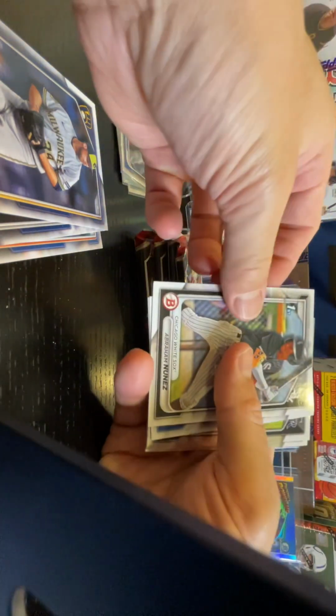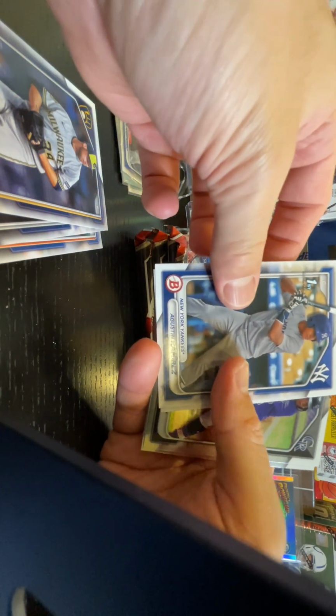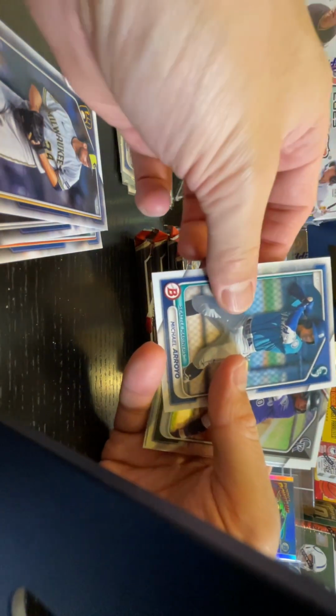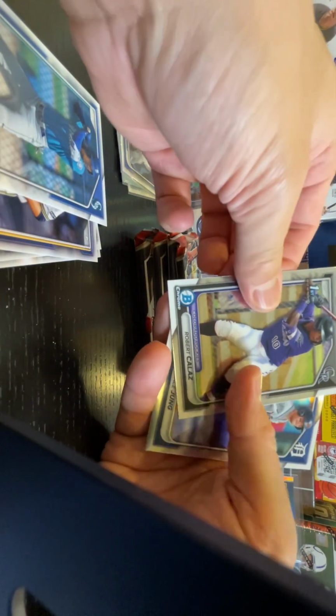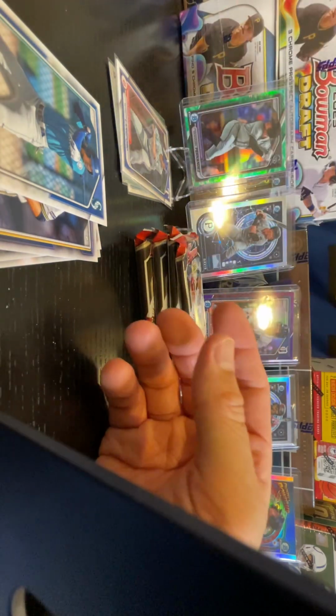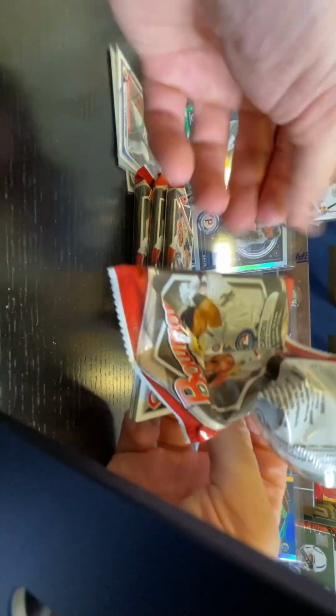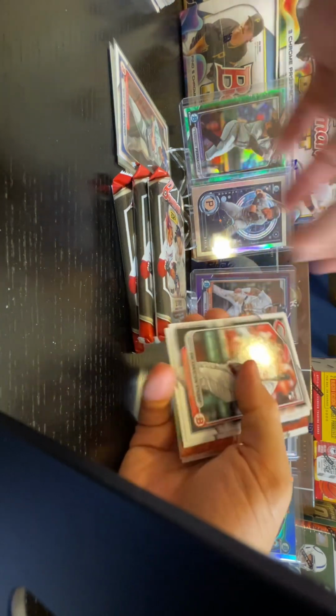All right. Abraham Nunez on the first. Agustin Ramirez on the first. Michael Arroyo. Robert Salas on the chrome first. Jace Jung on the chrome. Whoops. Let's get this right here.